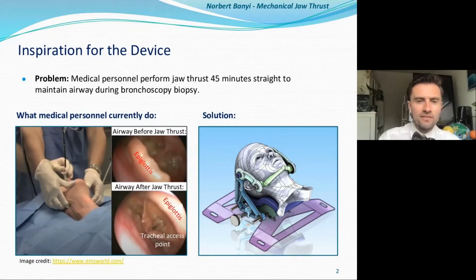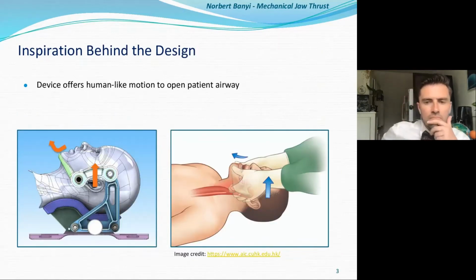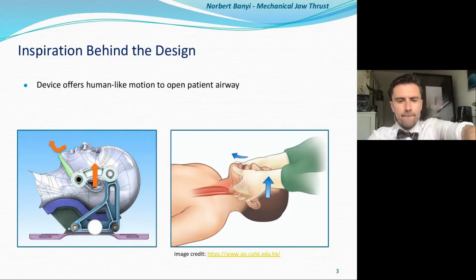So last summer, I had the opportunity to gain firsthand clinical experience with bronchoscopy procedures for which nurses or respiratory therapists must manually hold a patient's jaw in jaw thrust position for 45 minutes straight, about 5 times a day. I realized that a jaw thrust device can standardize the jaw thrust procedure to improve procedural efficiency, patient safety, and reduce hospital cost.